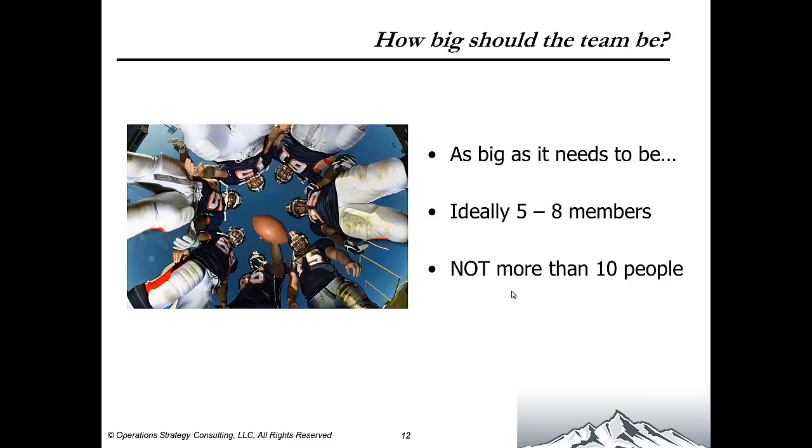But when I say it needs to be as big as it needs to be, what you need to do is look at the 4 roles that we've discussed. Look at who your project champion should be, who your project leader should be. I have seen successful Kaizen projects run by co-leaders. They were co-project leaders, and it went marvelously. How many process owners are you going to have in your team? If you have 4 process owners who really need to be involved with the team, then you're going to end up having more than 5 members.